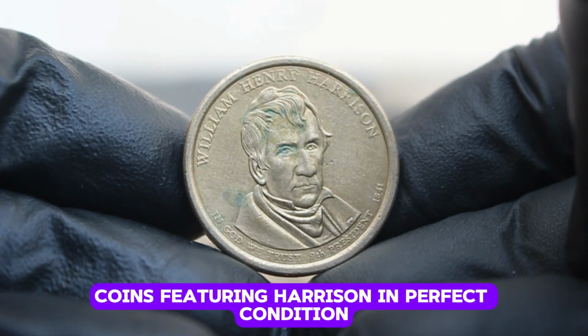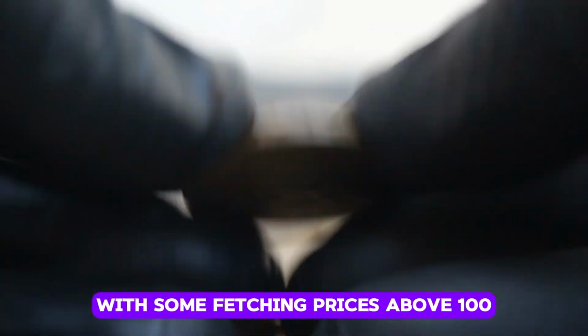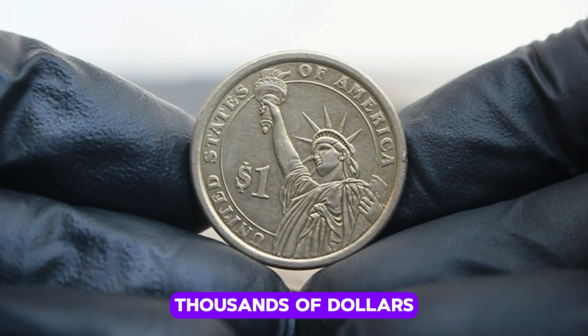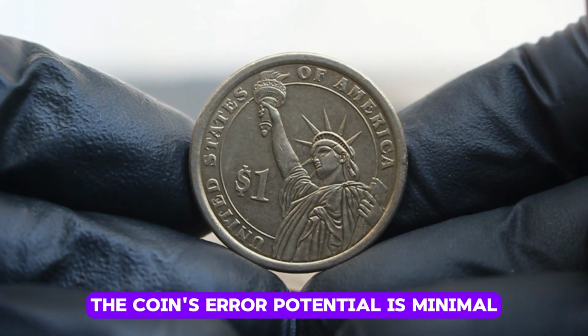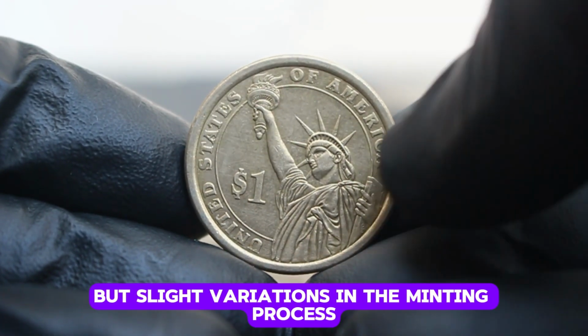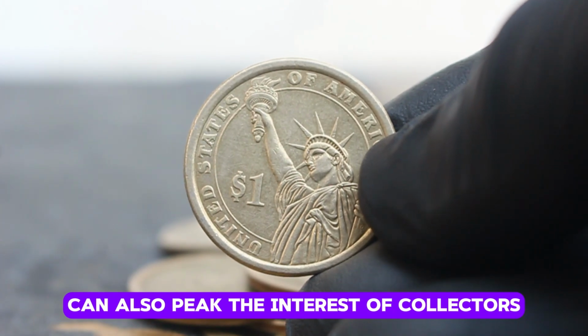Coins featuring Harrison in perfect condition can be valued much higher, with some fetching prices above $100,000 when found in pristine, uncirculated quality. The coin's error potential is minimal, but slight variations in the minting process, such as off-center strikes, can also pique the interest of collectors.